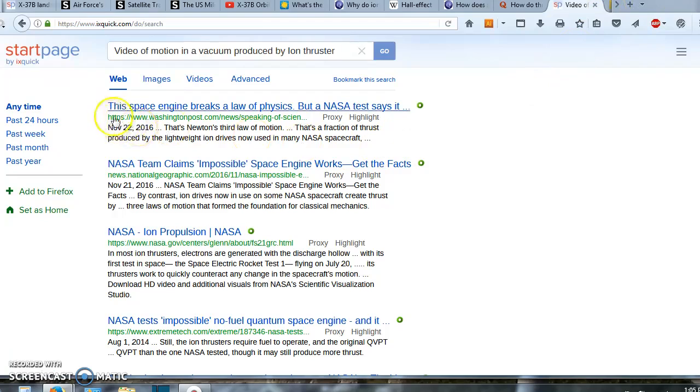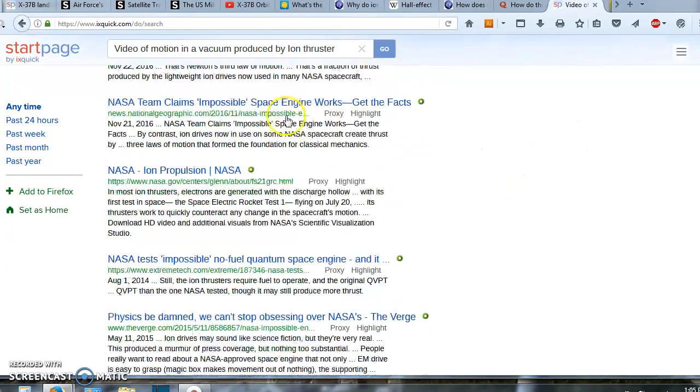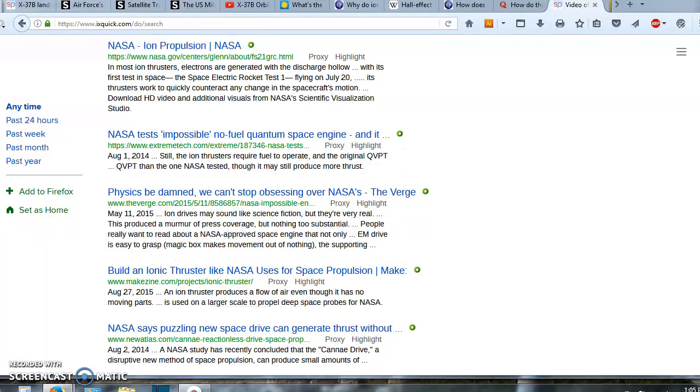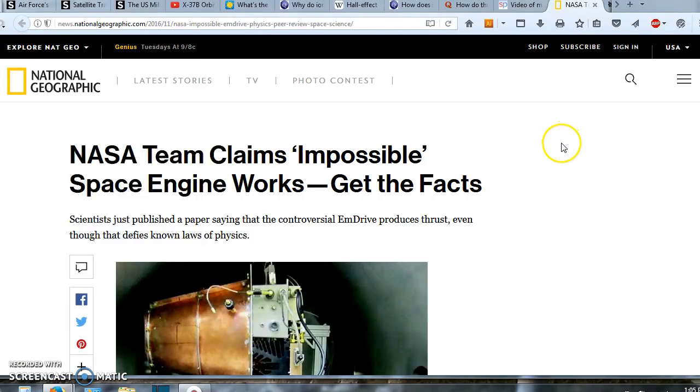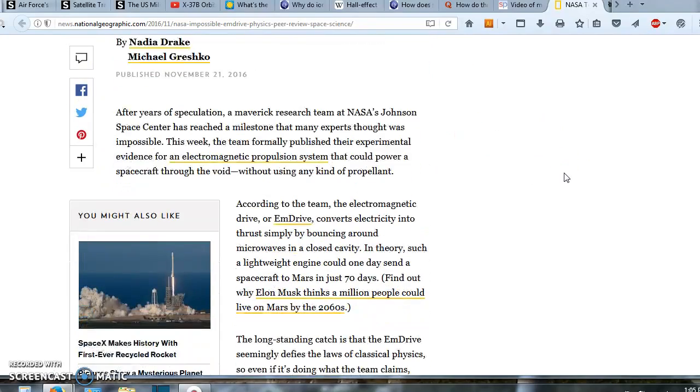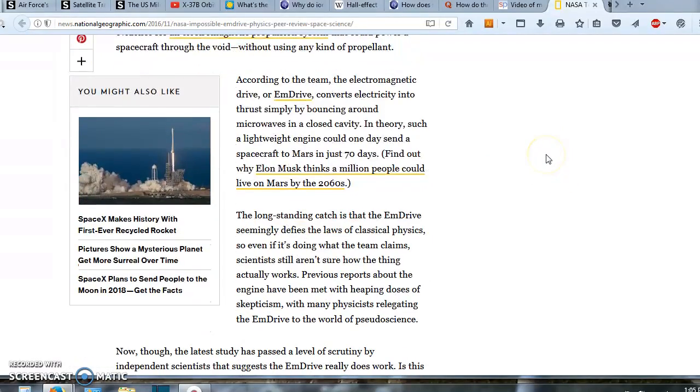So look, it says, this space engine breaks the law of physics, but NASA test says that it will. The impossible no-fuel quantum space engine, they're testing, right? Very interesting what I started seeing about this particular type of thrust that this X-37B supposedly has. Look at this. I mean, this is National Geographic. The NASA team claims impossible space engine works. Get the facts. And all the facts in the world are the same thing you hear mirrored everywhere else.